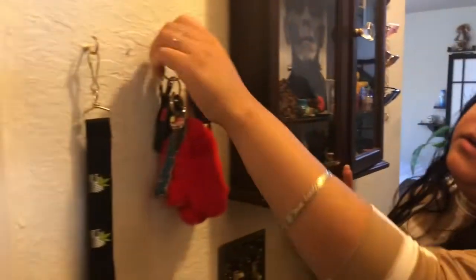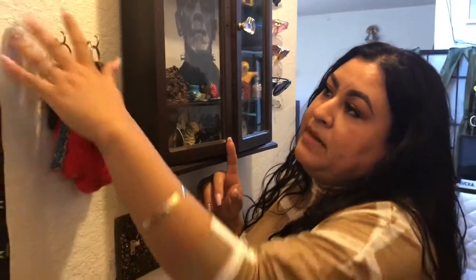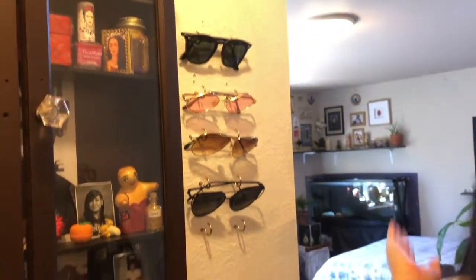And then also what I got here are just some little screws. You can get a box of these at Home Depot. It's super cheap. And Manny just put them up to hold her keys and stuff. Over here, this is how we have our sunglasses. That way, you know, you grab your sunglasses, your keys, and you're on your way.